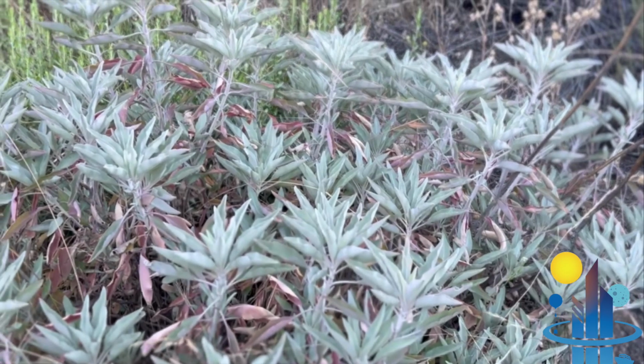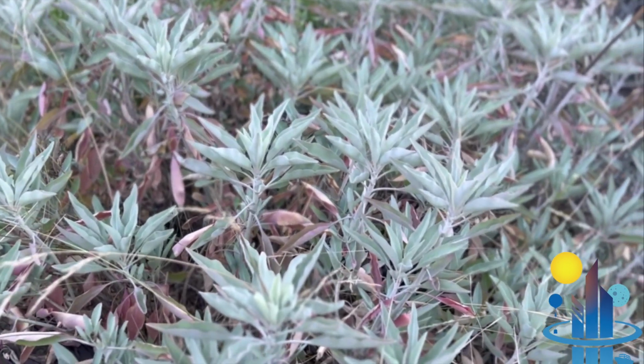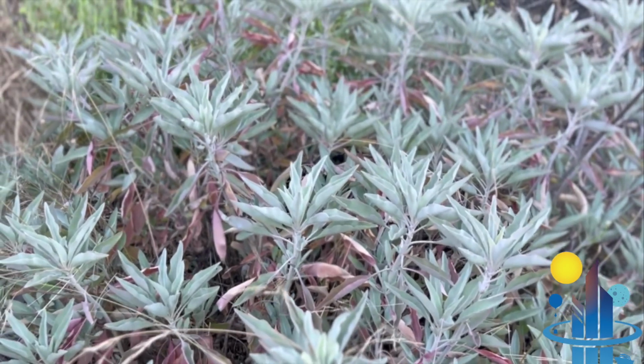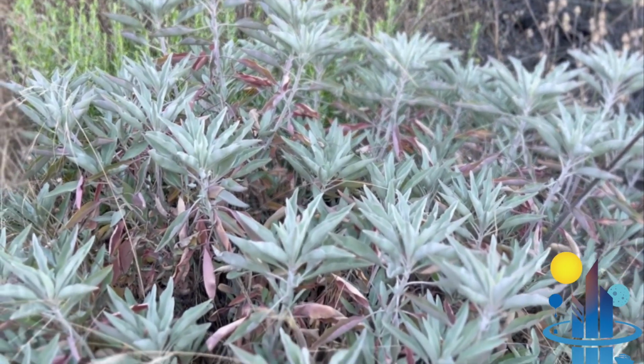All right, so before we even started the trail, we ran into this white sage. Smells absolutely amazing. It's a classic spiritual plant burned by many native communities, especially down here in the Southwest. Really great smelling plant. 100%.